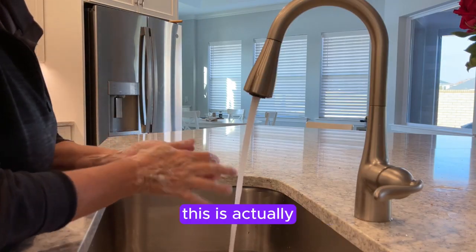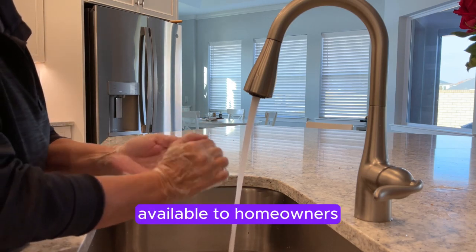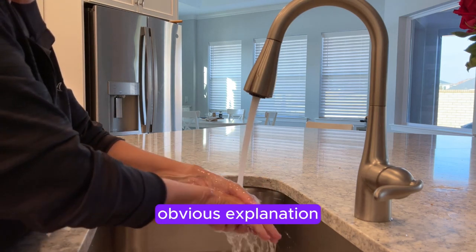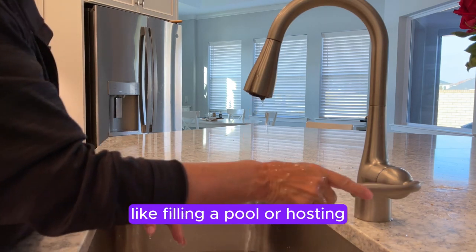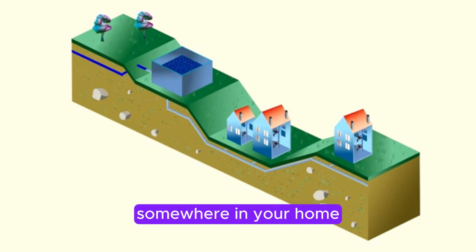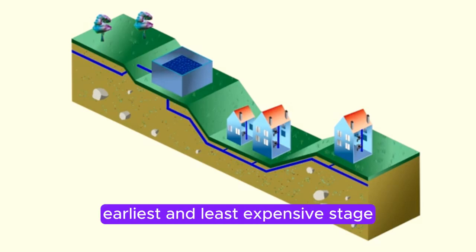Speaking of your water bill, this is actually one of the most reliable early warning systems available to homeowners. Yet it's often overlooked. If your water usage suddenly spikes without an obvious explanation, like filling a pool or hosting extra guests, that's a strong signal that water is leaking somewhere in your home. Comparing your monthly water bills and investigating any unexplained increase can help you catch a leak in its earliest and least expensive stage, long before it causes visible damage.